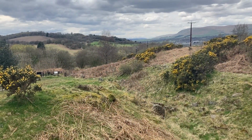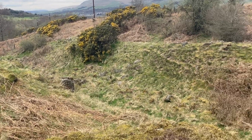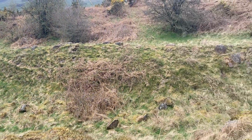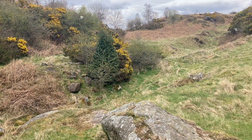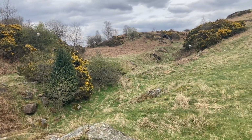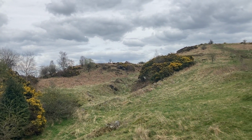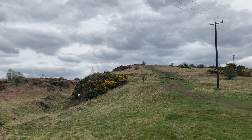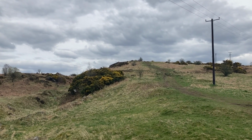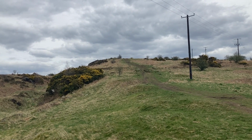I've just come through the gate and walked up a wee bit, and I would definitely say this looks like it was the defensive ditch for the wall. This would have been the defensive ditch on the north side of the wall, and it leads all the way up that way. So I'll probably get a better view of it from up the summit, which is where I'm heading.